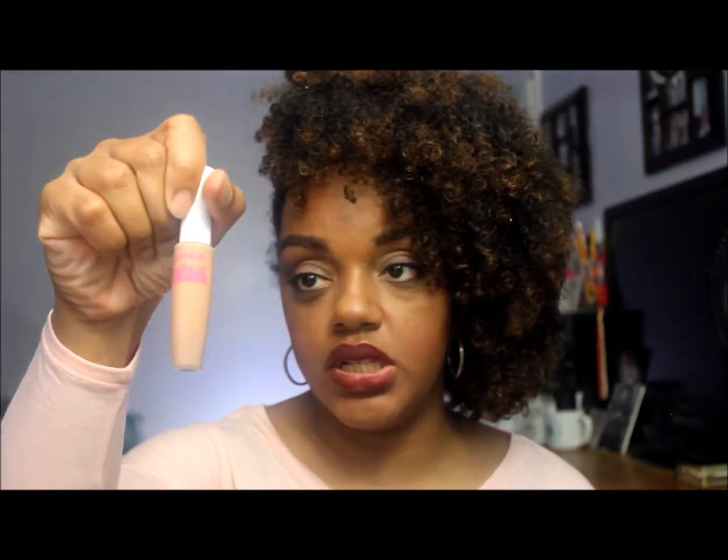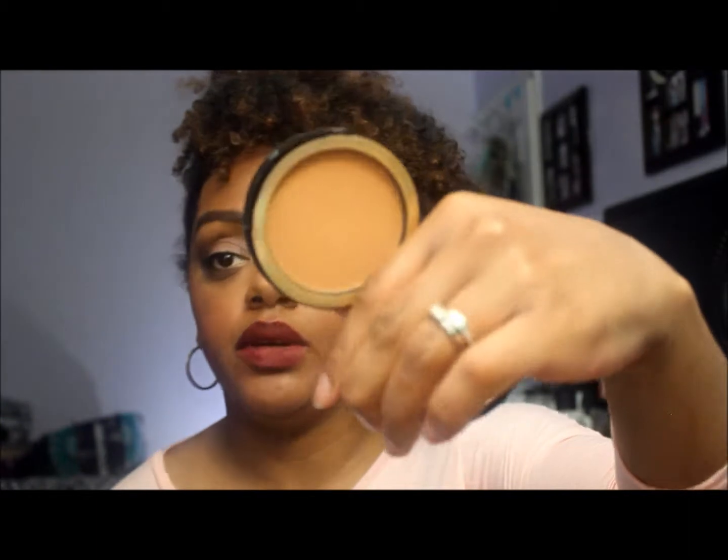My concealer will be Ready Set Gorgeous concealer from CoverGirl, and again, this is the darkest color. My foundation of choice will be this Coco powder foundation from Too Faced. I want to use it as much as possible before giving a review. It's in deep tan, the darkest color.